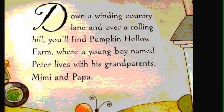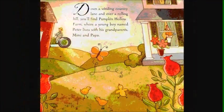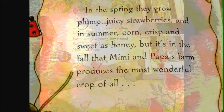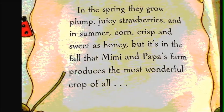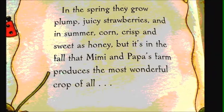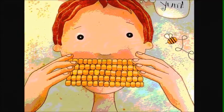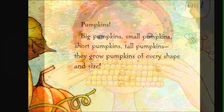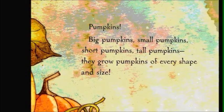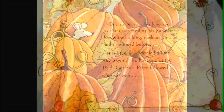Down a winding country lane and over a rolling hill, you'll find Pumpkin Hollow Farm, where a young boy named Peter lives with his grandparents, Mimi and Papa. In the spring, they grow plump, juicy strawberries, and in summer, corn, crisp and sweet as honey. But it's in the fall that Mimi and Papa's farm produces the most wonderful crop of all. Yum! Pumpkins! Big pumpkins, small pumpkins, short pumpkins, tall pumpkins. They grow pumpkins of every shape and size.